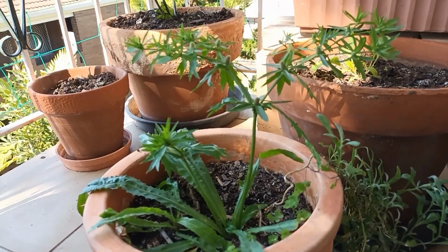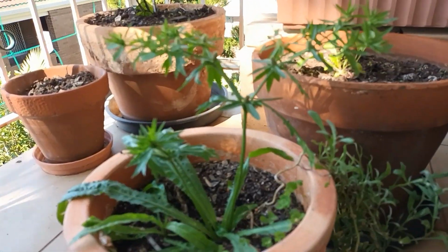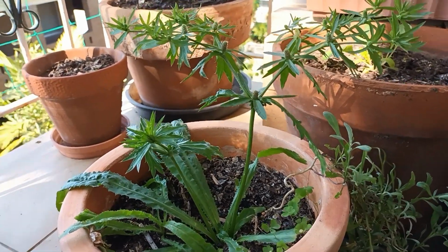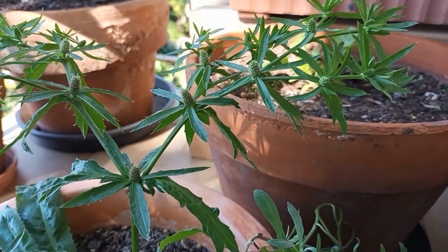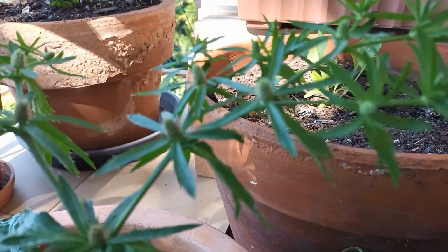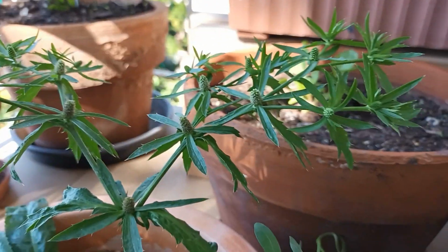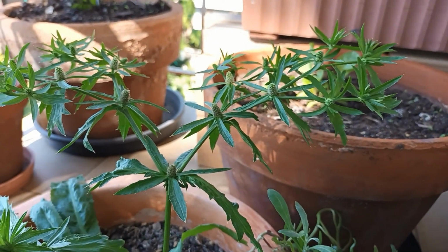As the name implies, Mexican coriander comes from Central America, South America, and across to the Caribbean. And you can see that with this particular plant that it's put out flower heads, and it's going to put out some seeds very soon. I'll collect those seeds and save them and grow on new plants.